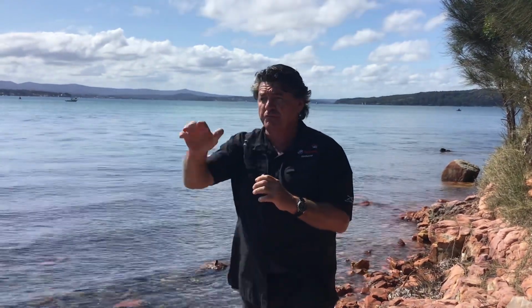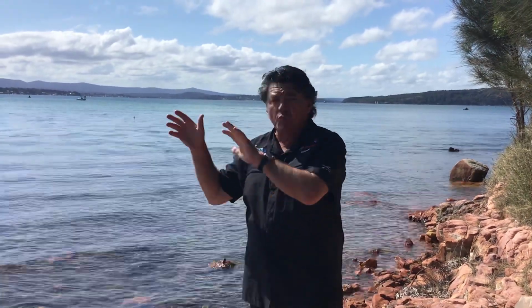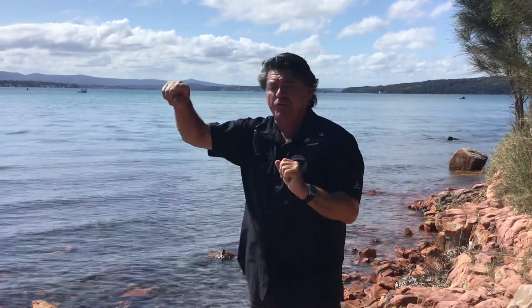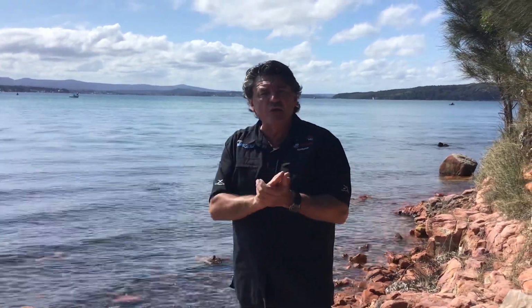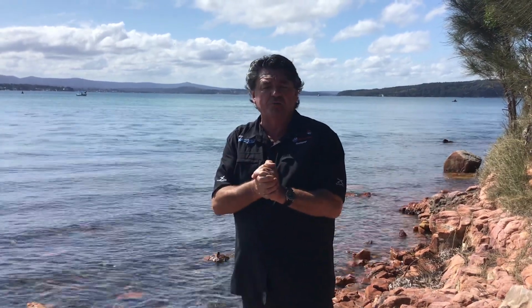Been a few guys just in front of me here as we did the report, throwing a few plastics for flathead. These flathead will start to move into the system, particularly around a lot of these flats and on the fringes of the lake. So there's some really good fishing happening in the next few weeks, and I think the highlight's going to be this prawn run.